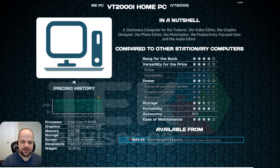If we're looking at something around the $1,000 mark, but don't necessarily want to go for anything with a dedicated graphic solution in there, this is a pretty solid pick from the place where I like to go most for desktop computers these days. It's Memory Express, which is a very well established computer builder and retailer here in Western Canada. They're very well established in Alberta, Saskatchewan, and BC, and they're spreading slowly eastward from what I'm seeing.